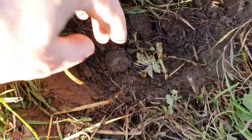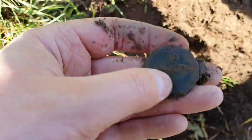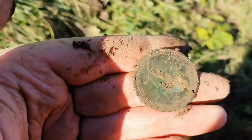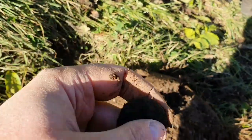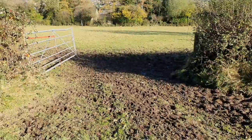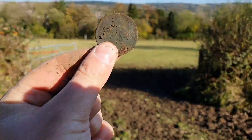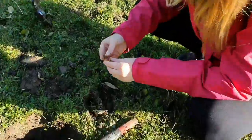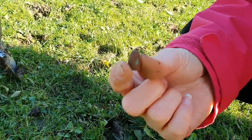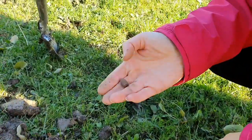Coin number 3 for me is a big old penny, Queen Victoria. How many times have I walked through this gate over the last few years? At least 30, and I've missed it every time. What have we got? It's a bullet. Oh yes. Oh well, on to the next one.